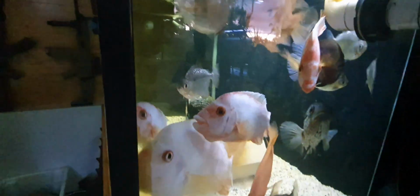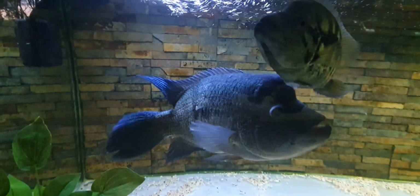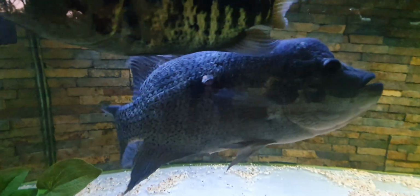I'm going to change a few fish around. This is one of the tanks that's going to get a change. Hannibal, he'd be staying in this tank.